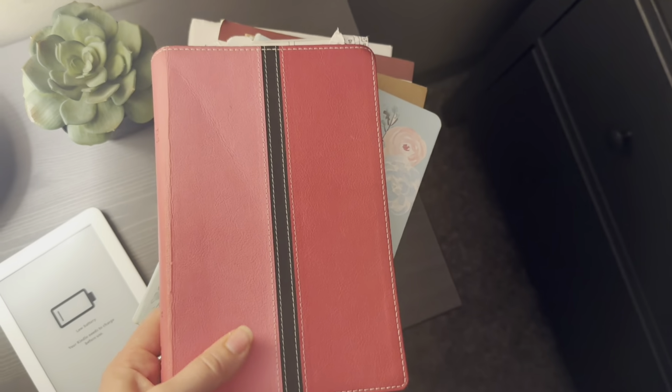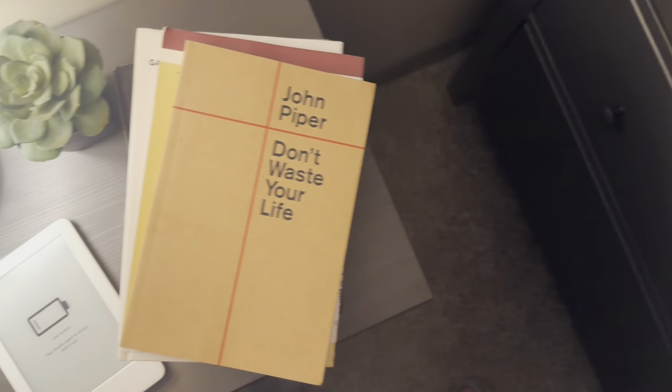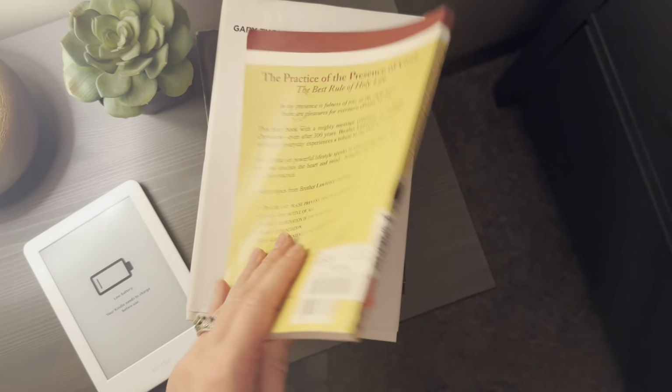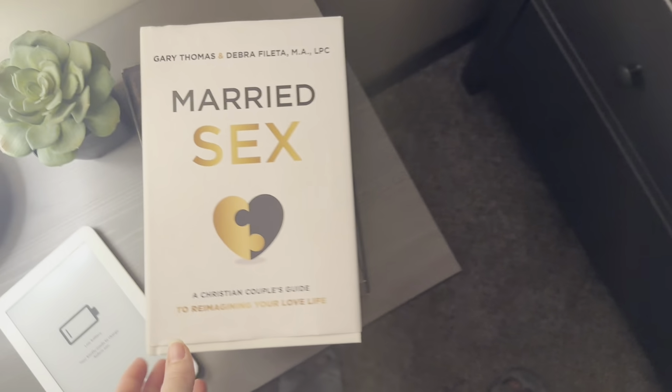And once that's all done, it's time to head back into my bedroom and grab all of the things that I need to start my day. That is my books. Right here, you'll see the books that I'm currently reading, and I highly recommend these books. They're amazing, especially this married sex book. This is one that I recommend to anybody who is married. It will change your marriage.